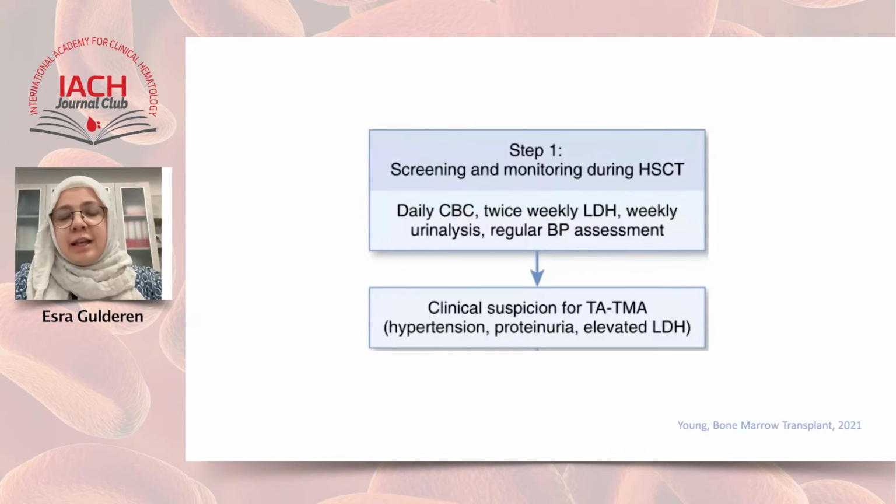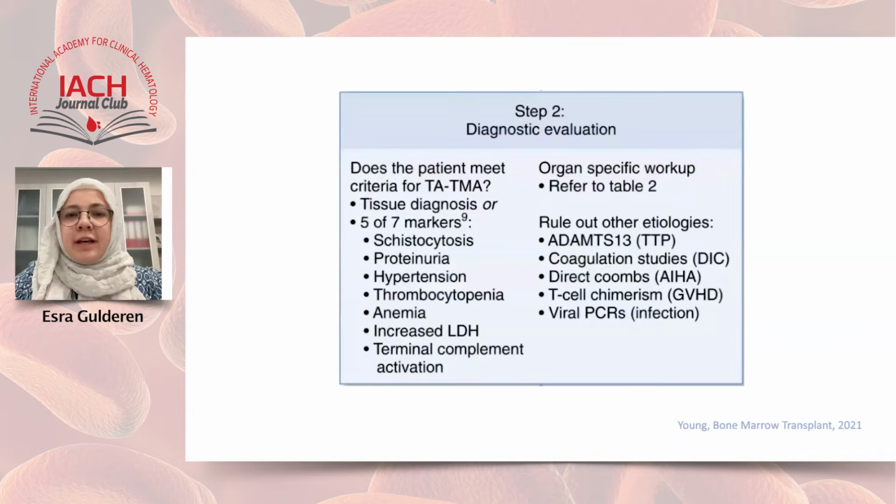There are 4 main steps to diagnose and manage transplant-associated TMA. In first step, we have to screen our patients to prevent or diagnose very early with complete blood count, LDH, urine analysis, and regular blood pressure assessment. If there is any suspicion for TMA, then we should ask several questions if patient meets criteria.